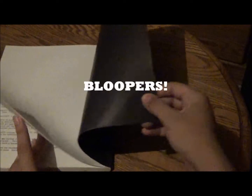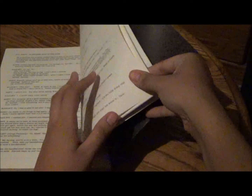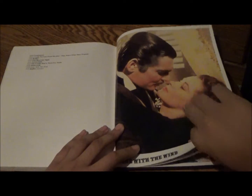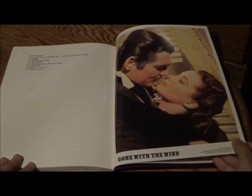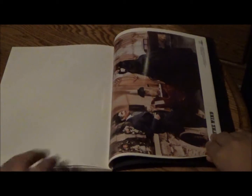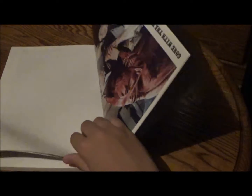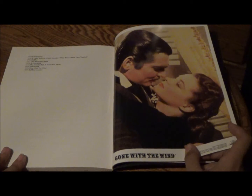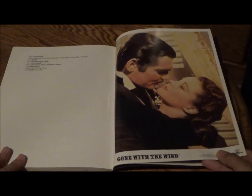Now, not only does this contain the screenplay, it actually contains, attached to the film, some stills. This book also has movie stills from Gone with the Wind attached to the book.